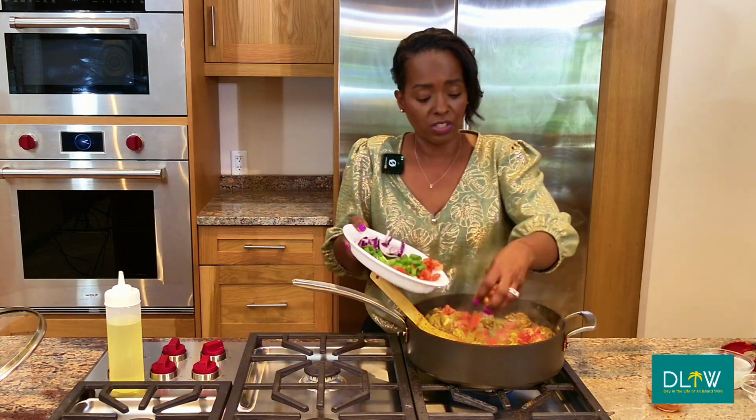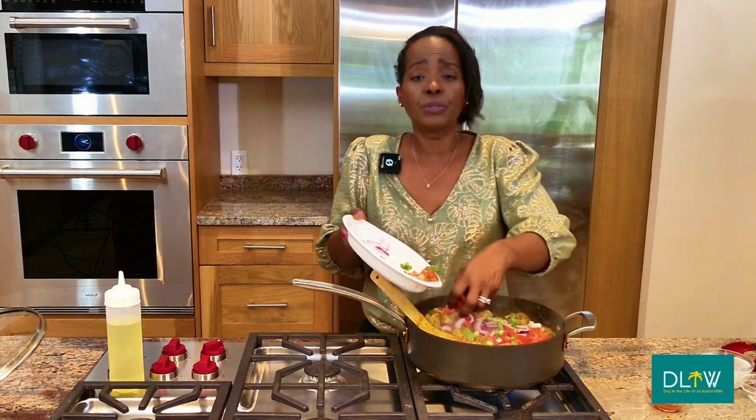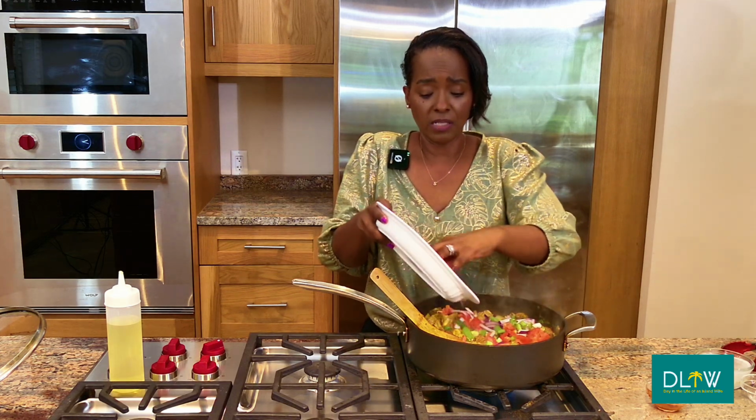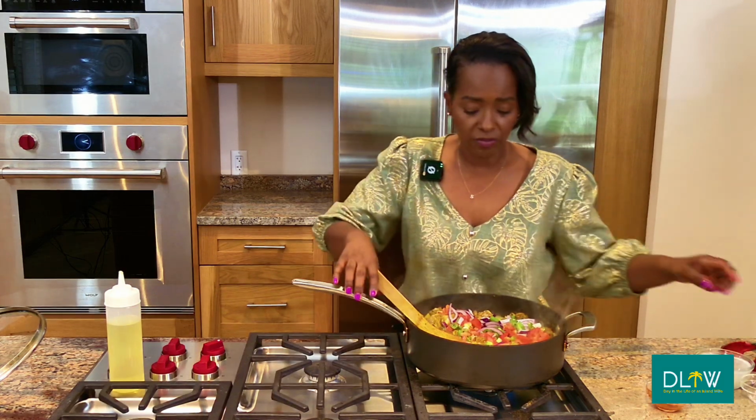My hands are washed and they're clean. When you're cooking for your family, you can do that, all right? If you're cooking and selling food, I don't ever use my bare hands. I'm gonna be using gloves. But I'm cooking for my family. They're gonna be eating this, so we don't have to worry about that.